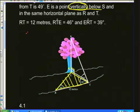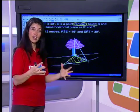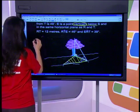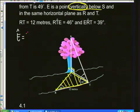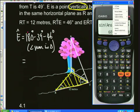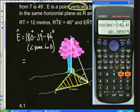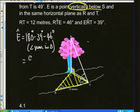There's E. Could you find angle E? Is it possible to find angle E? And you're all shouting at the screen because you're saying, yes, I can see it, I can see it. It's an angle sum in triangle. They're the other two angles, so that's great. So let's find angle E. Angle E would be 180, take away the 39 and the 46. And the reason is angle sum in triangle. And if we do our little sum, we have 180 minus 39 minus 46, and we get 95. So angle E is 95.